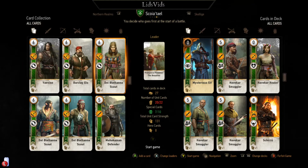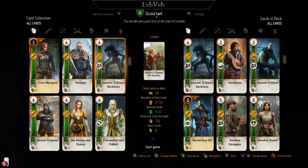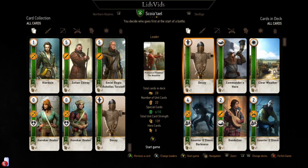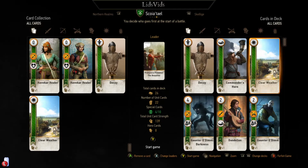I thought we had the Gaunters, right? Were the cards we were saying we probably wanted to put in. And that does put us right at the minimum number of units, which is probably about where we want to be. The only question would be, do we need 3 decoys? I'd argue probably not. We need 3 clear weathers? Oh my goodness, absolutely not.